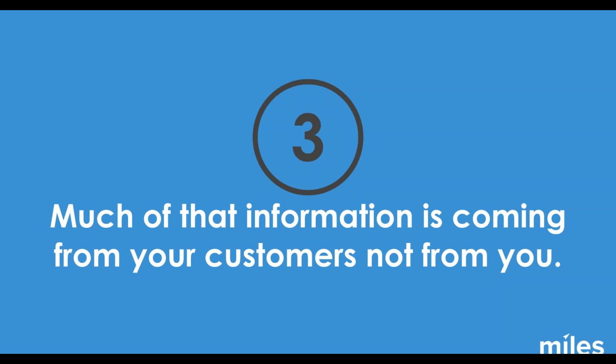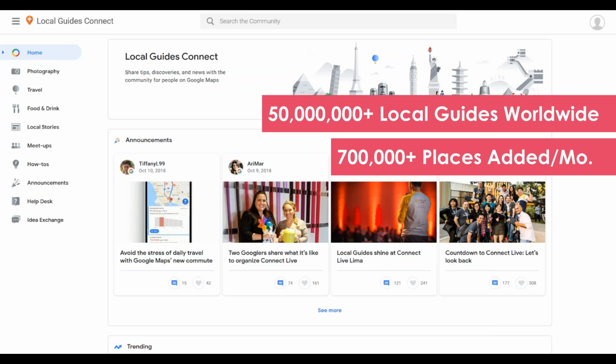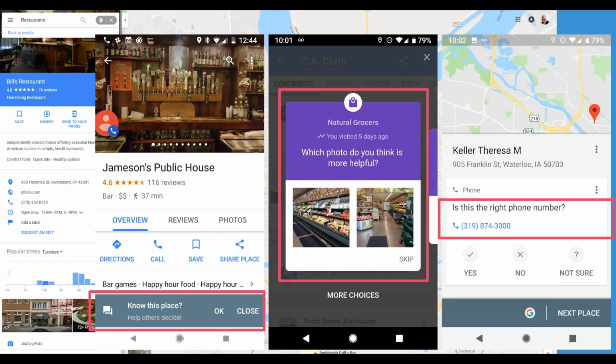So number 3, much of the information, believe it or not, in your business listing is coming from your customers and not from you. And this is because Google has a program called Local Guides. There are over 50 million local guides on a worldwide basis. And local guides are people like you and me who want to share their experiences with the businesses that they interact with. And many go so far as to add missing places to the maps of places where they visited.